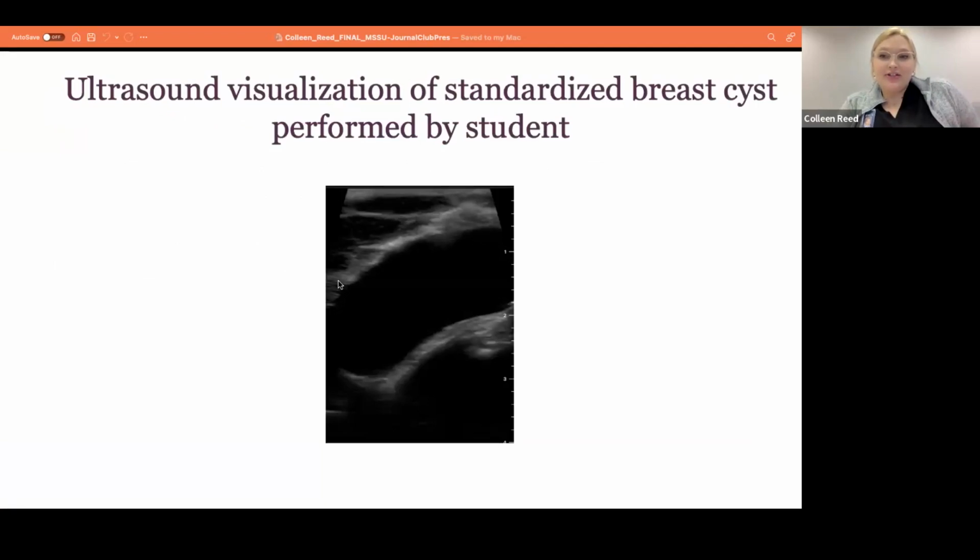And then this is an image captured by one of the participants of a breast cyst. You can see that anechoic, or black, inside here and the smooth borders, which I thought was pretty good.